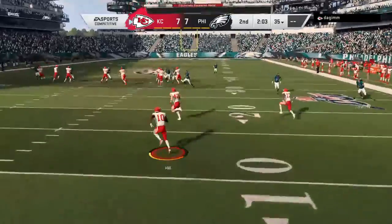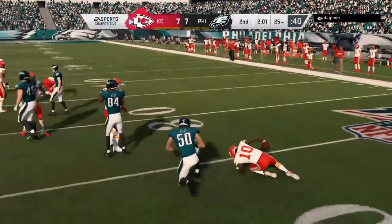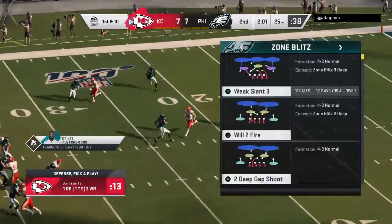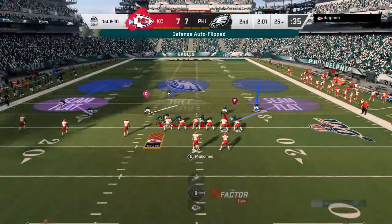This fielded at the 2. And not a bad return here. He gets it out to the 25-yard line. The Chiefs offense about set to begin this drive.